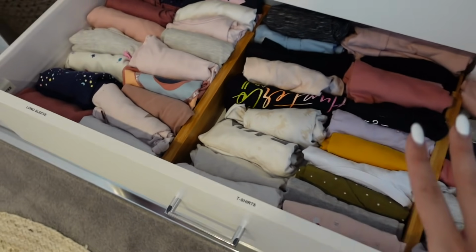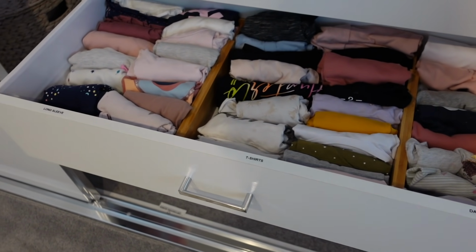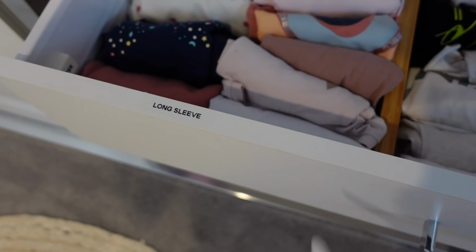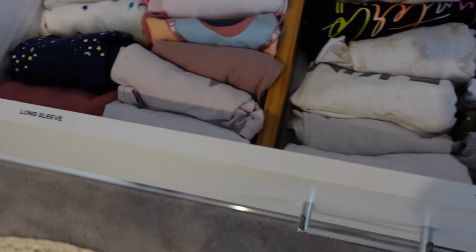So with these, I like to allocate a drawer for each type of clothing. So these are all your top stuff. So we've got t-shirts, long sleeves, and then daycare stuff. And then I've actually also labeled the edges of the drawers. Now this is more so Ryan and I know where things go, and there's no confusion as well.